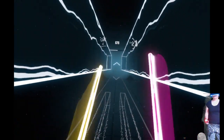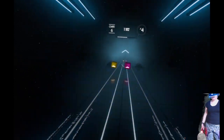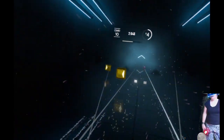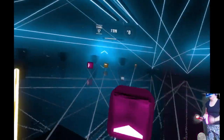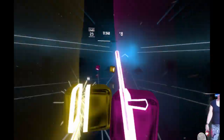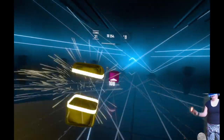Right. So anyway, what were we talking about? Tracking position of hands. Yeah, you can see how Beat Saber's tracking position for hands really helps, and it doesn't generally put the player in a position where they have to break tracking.